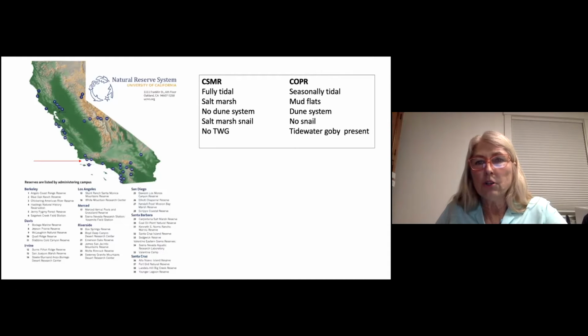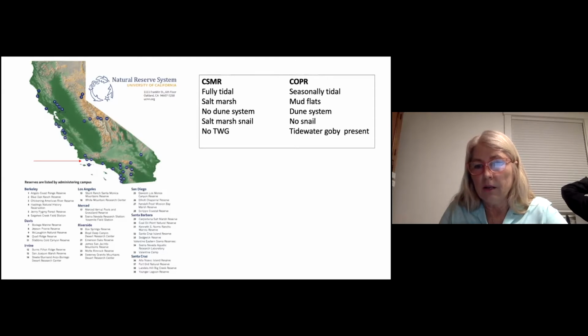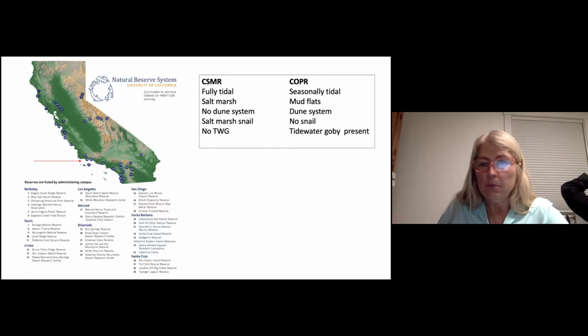Carpinteria Salt Marsh is fully tidal, meaning there's a tidal system throughout the year. It's dominated by a salt marsh, has no dune system, is dominated by a salt marsh snail that really affects the whole ecosystem, and there are no endangered tidewater gobies there. Coral Point Reserve is seasonally tidal, meaning it's only tidal during the winter rains. It's dominated by a mud flat with a very extensive dune system behind it. We don't have the snails, but we have tidewater gobies. Reserves that are close to each other but so different allow researchers to compare and understand why nature is the way it is. They can do ecology and evolution, all sorts of comparative studies with reserves like this.